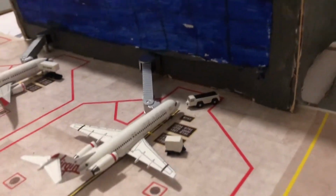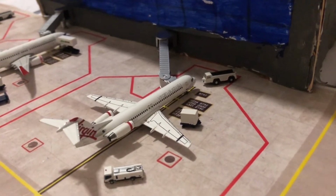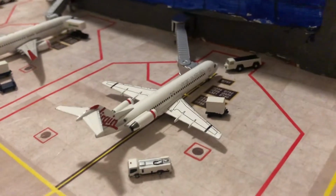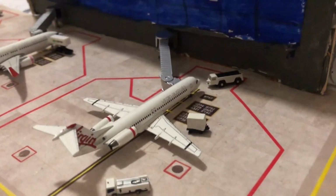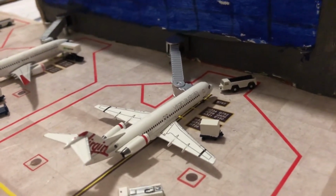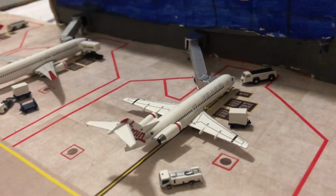And moving to this Virgin Australia domestic terminal, we see the Virgin Australia Fokker 100. Now this is in one of the new jet bridges. I'm not sure if they're a Herpa jet bridge or something like that, but they come in two different variations, one where the jet bridge is raised up to the aircraft, as you'll see on the next 737, and one where it's lowered, which is much more fitting to an aircraft like this Fokker 100.